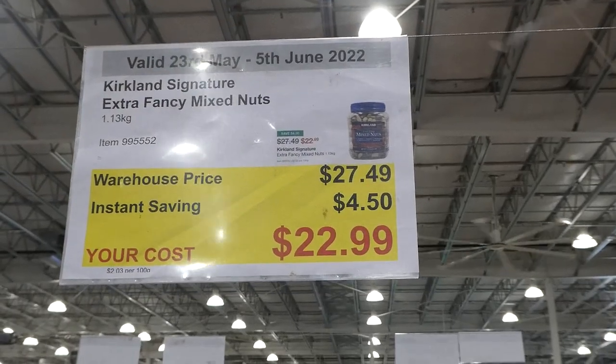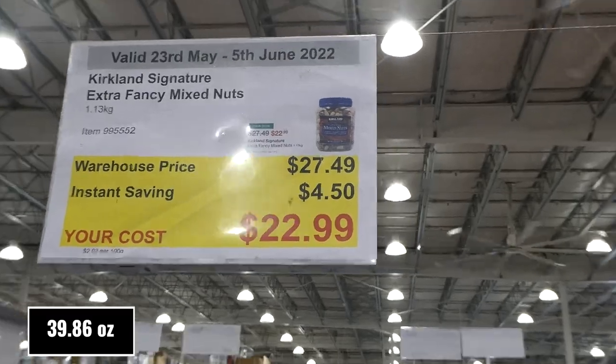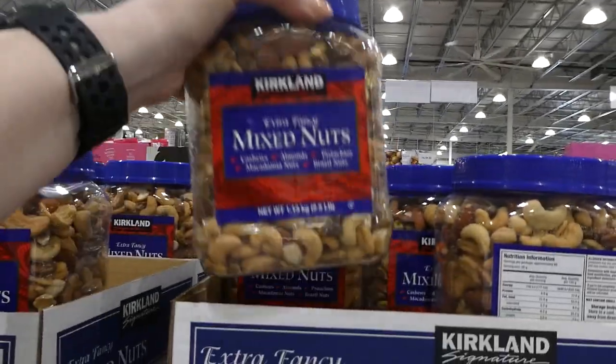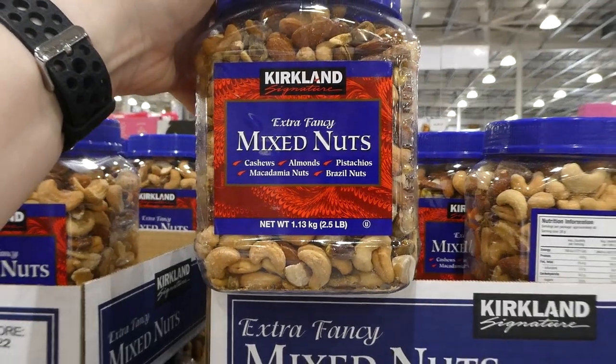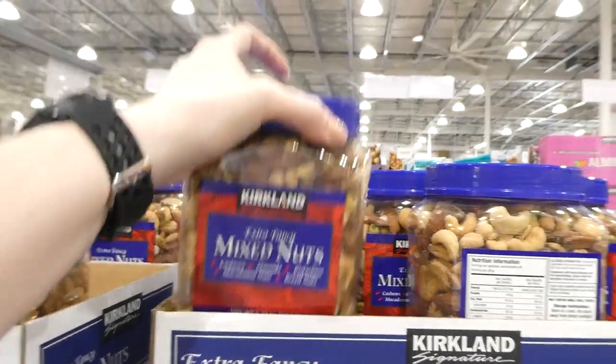Kirkland Signature Extra Fancy Mixed Nuts. You get 1.13 kilos for $4.50 off, down to $23. So these ones have cashews, almonds, pistachios, macadamia nuts, and Brazil nuts, and it also equals out to 2.5 pounds.